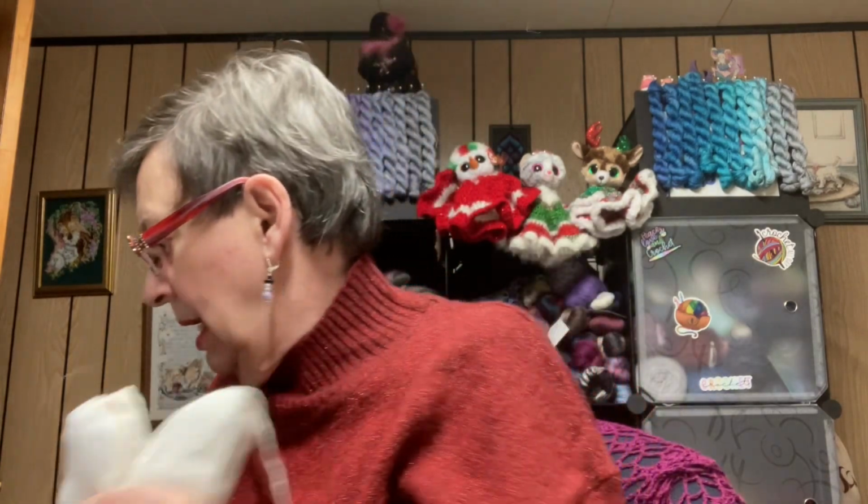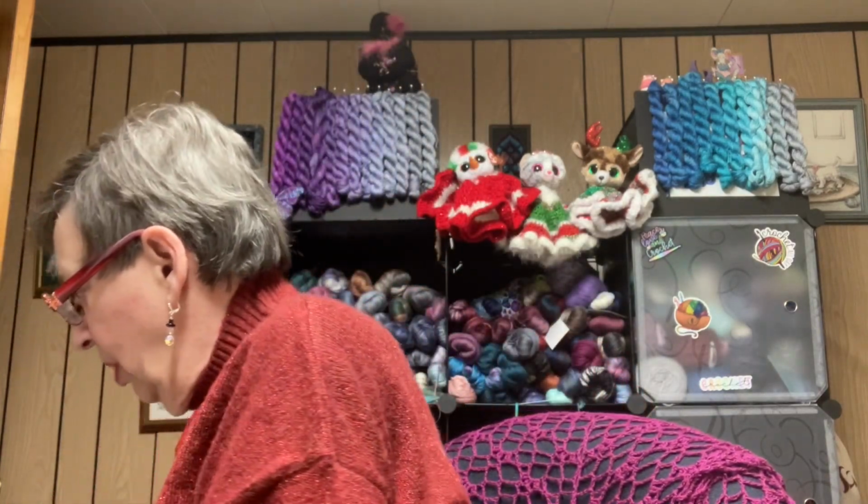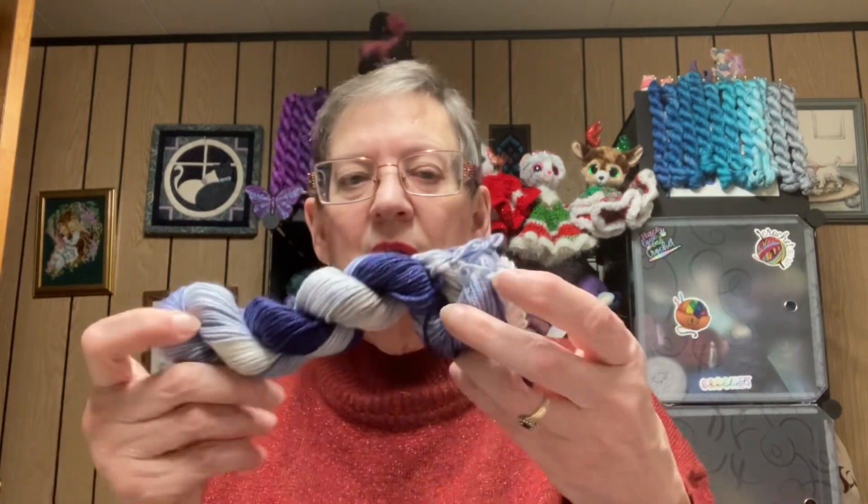Now let's move on. We're going to move on now to Tangled Poets. So I have bags 7 and 8 here, and I'm going to pull the board over, and these are all a little bit bigger. She did 30 grams, and we really have a good fade going here, and this continues it on.